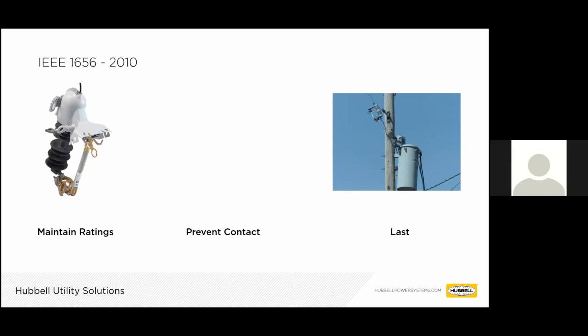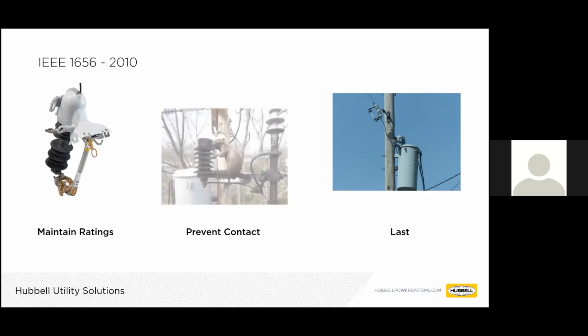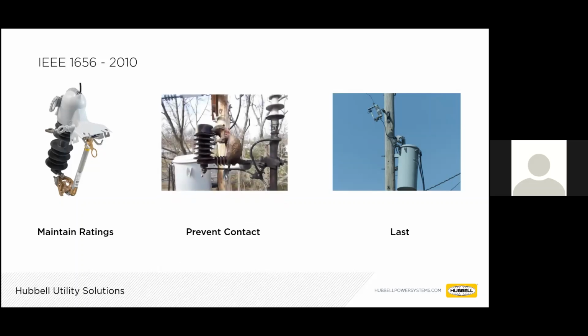Number two, we wanted to actually prevent contact from occurring, so a wildlife guard actually functioned. So the reason there's no image there, this is where I say, if you don't like seeing what happens to animals when they do make contact, now's the time to glance away from the screen. But there's the infamous arrestor cap that is not capable of preventing contact. When the squirrel is sitting on the grounded bolt of the arrestor, and all he had to do was simply get close, not actually even make contact with that cap.